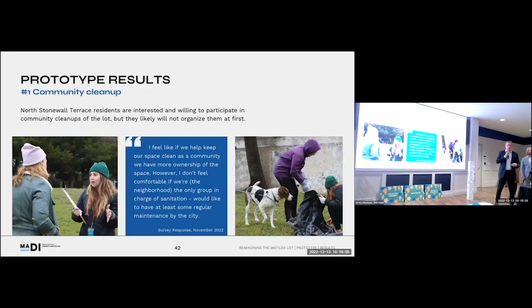And so once we had a chance to get into that, we were starting to get more feedback and more insight. And definitely on the community cleanup, we were able to engage people and talk through the opportunities that they saw about potentially being involved in the cleanup. They were very interested in wanting to clean up, as you can see from the quote, but they also felt like that role was not to just fall on them. There should be something in this city that helps orchestrate more scheduled maintenance of people going to the lot, maintaining it, taking care of it, things like trash cans and other things.